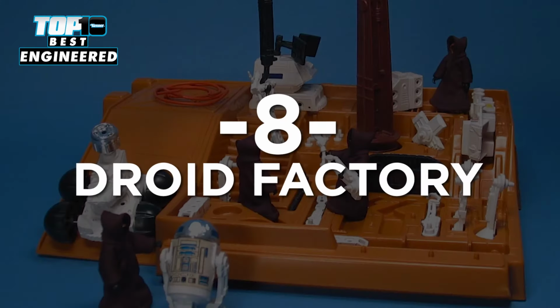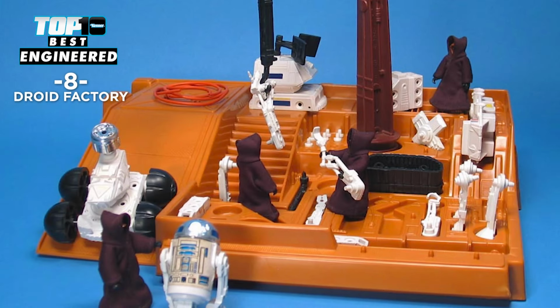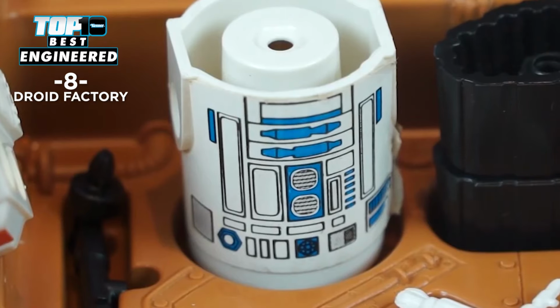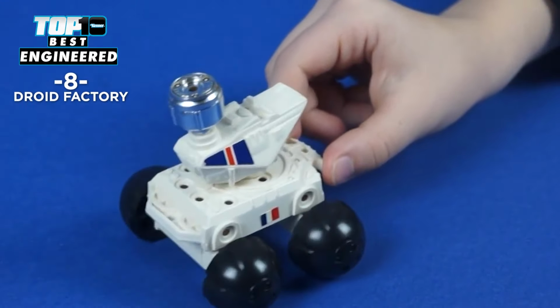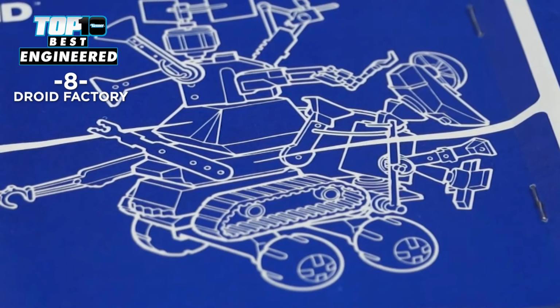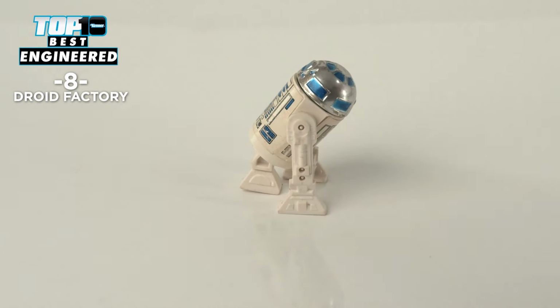Number 8, the Droid Factory. First released in 1979. This may be another surprise to collectors to have it on this list, but here's my case. It's here because of how different this playset is, and it's the only playset to have a build feature. Not just in one object that you build and it's a one-time assembly. No, kids can either use the included blueprints and create what was suggested, or they can modify their own creations. Endless play. Plus, you got an R2-D2 with a third leg.